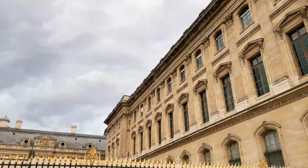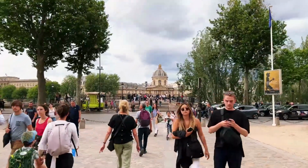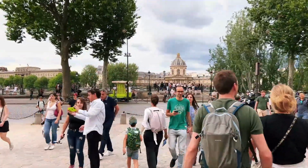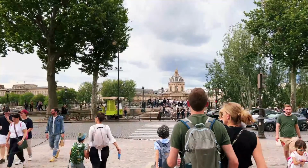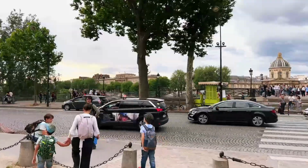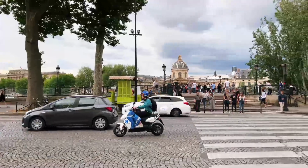Susie says, people get out of the way. Yeah, I was trying to do a perfect symmetrical shot, but it was a bit hard because there were too many people. All right, let me show you right here the bridge.